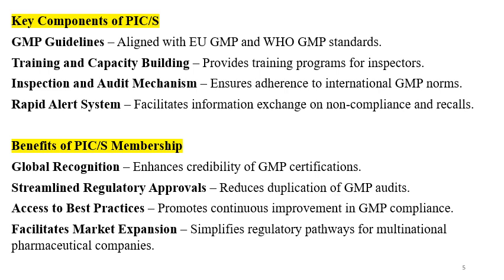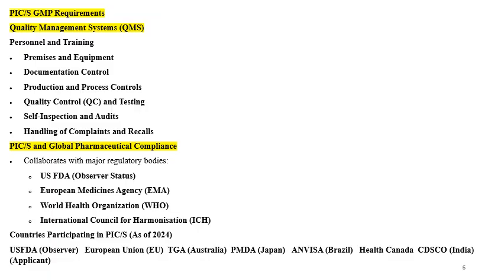There are various benefits of PICS membership like global recognition, streamlined regulatory approval, access to best practices, and it facilitates market expansion. Global recognition covers enhancement of the credibility of GMP certifications. It reduces duplication of GMP audits, promotes continuous improvement in GMP compliance, and that's why there is a benefit of simplifying the regulatory pathway for multinational pharmaceutical companies.